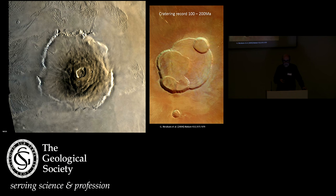These are two images of Olympus Mons, the biggest volcano in the solar system. I nearly said universe there, but I didn't know that. Certainly, it is an enormous structure, about twice the height of Hawaii from its floor, and goodness knows how many times larger in diameter. It is an enormous structure, but it looks remarkably terrestrial. I mean, any geologist will recognise nested craters in here, and this is a close-up of those structures.